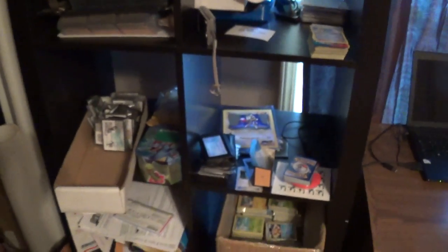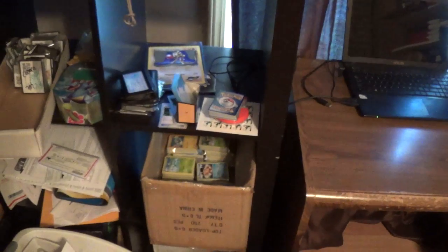Over here is normally where I keep the stuff that I'm about to sell or work with. Maybe some tax papers, some lots. Trying to see if there's anything special over here. There's my wife. She's real special. Here are some cards I'm sending off to PSA.